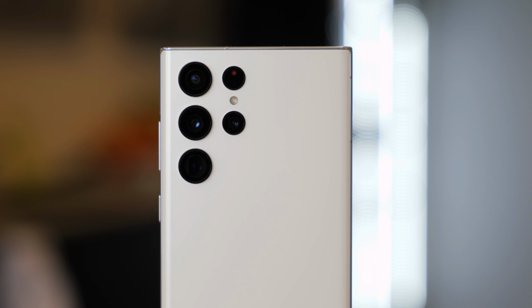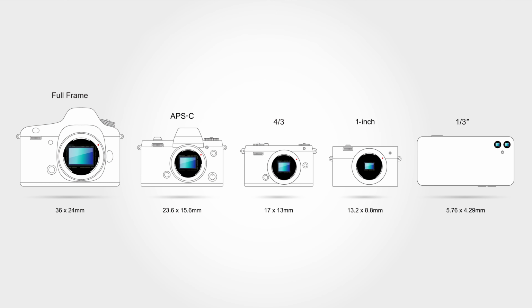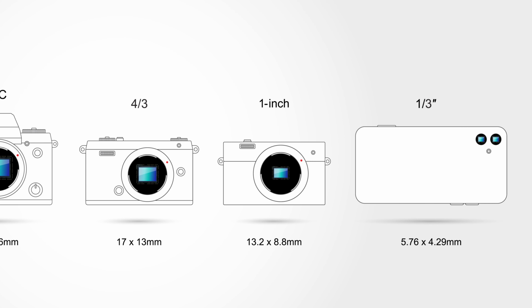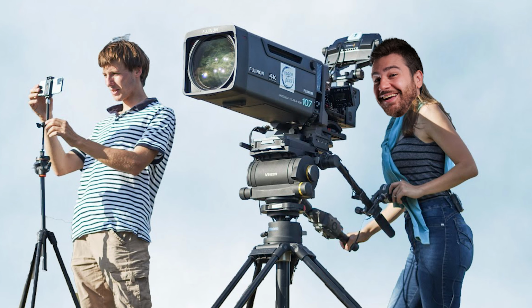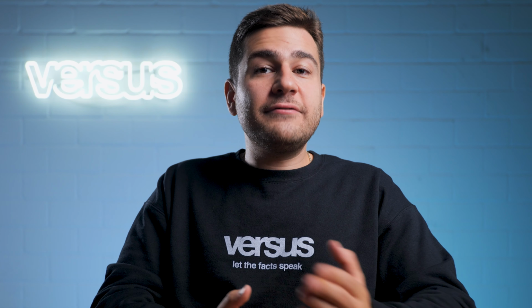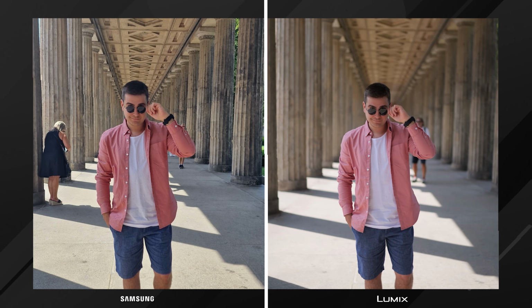The Galaxy S22 Ultra, on the other hand, actually has a 108 megapixel sensor, but the size of it is even smaller than the smallest one you can see on this chart here. When I was a kid, I always wanted the phone with the most megapixels on its camera, but later on, I realized that's not really the most important thing. This information might become important to you if you're a photography enthusiast as we move on with the video.